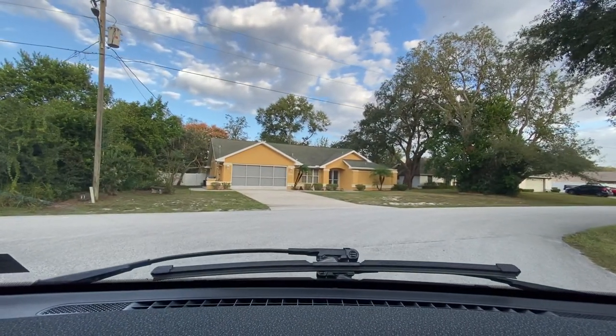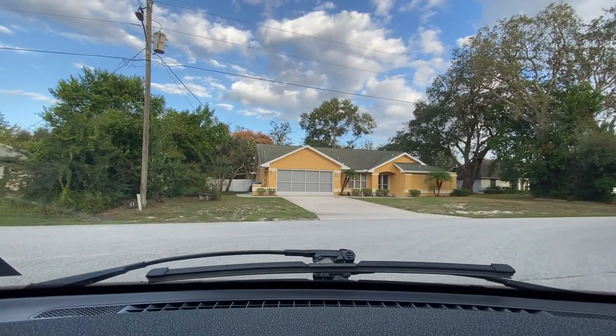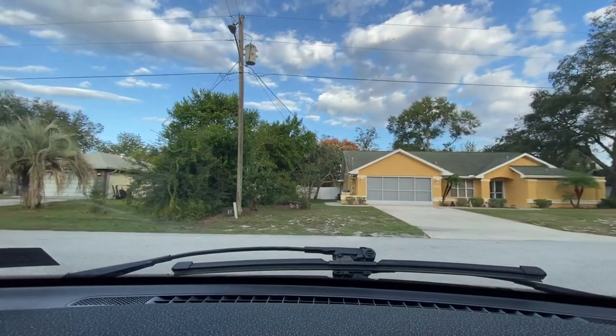We're on Glenlock Ave and Alhambra Court. Can I make this left? I think I can make this left. This is something different. We didn't go through here.